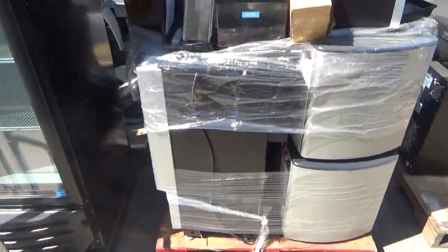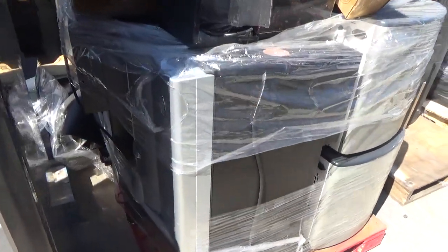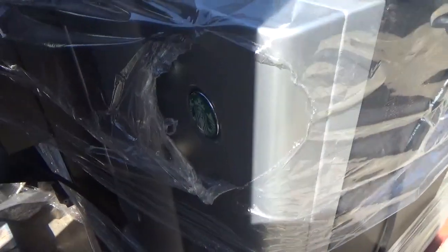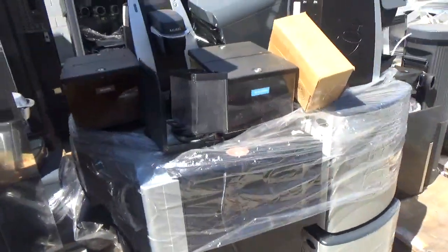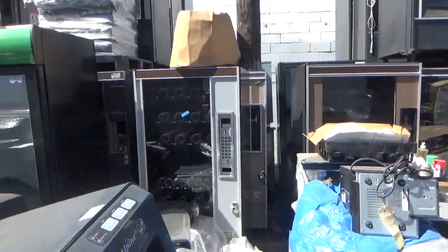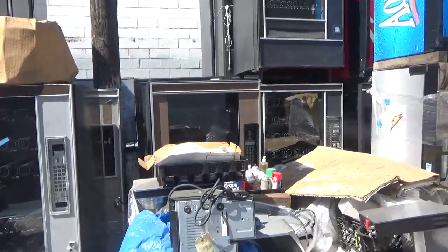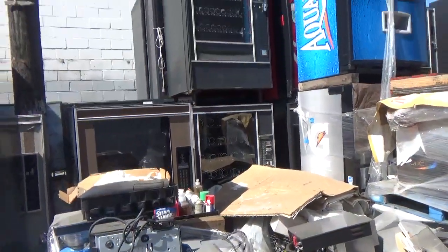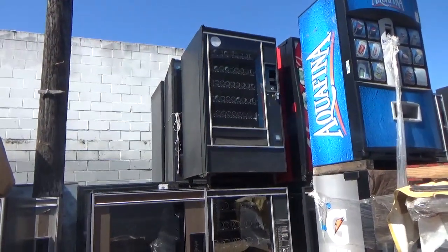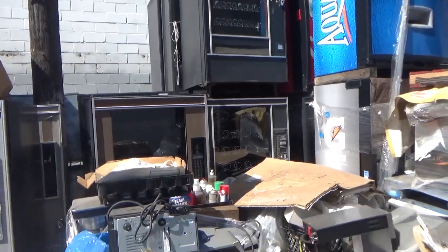Got the water coolers, got single cup Starbucks countertop machines. Those cost about $5,000 a piece new. Boy, more snacks, lots of snack machines. That's the heart of our industry, as you know. Probably every other call I get is somebody wanting a trailer load of snack machines.